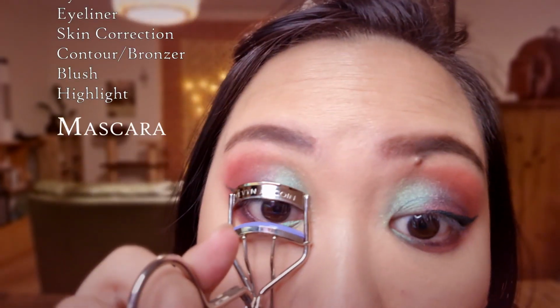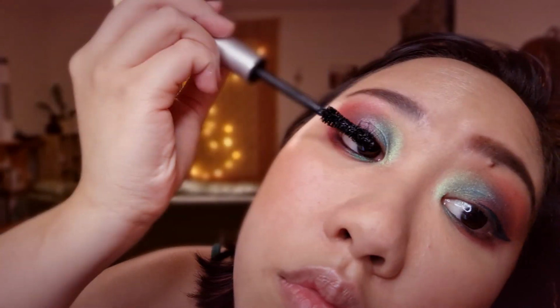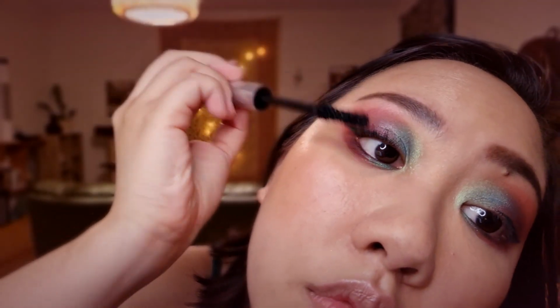So next step will be curling my lashes and then applying mascara. Okay, so next up is the step of false lashes. Now, I don't do this all the time and I'm not going to do it for this video. This is also one of my most dreaded application steps. It's something that I could use more practice in, and that's probably why I dread it so much. And it is also something that I sometimes skip.